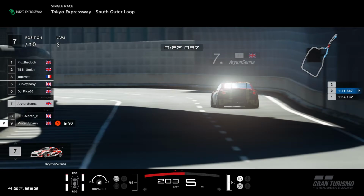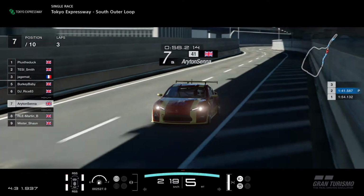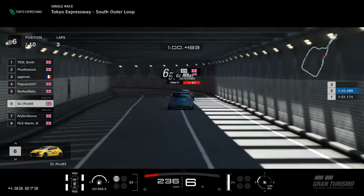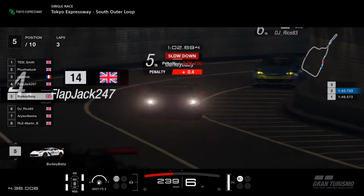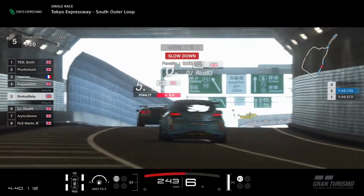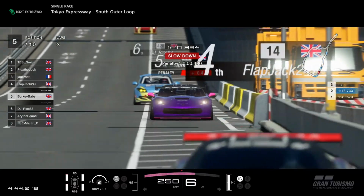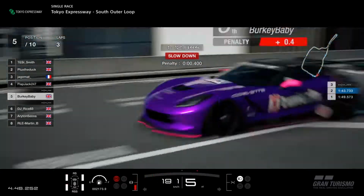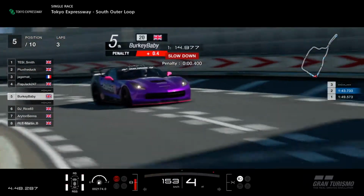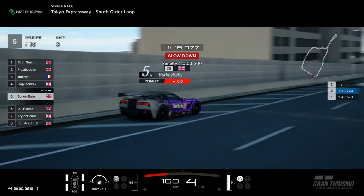It's very easy to acquire damage on this track because of the narrow walls and the heavy damage in Tier 1. So that makes for a lot of scary interactions with the walls and other cars, as we see the beautiful purple Corvette of Berkey just trying not to understeer into the walls.